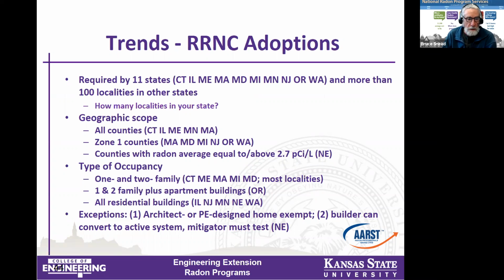And then sometimes the adoptions address the type of occupancy and whether it is typically 1 and 2 family dwellings, plus apartment buildings, or all residential buildings. And then sometimes there are exceptions, like you see there in the last bullet, relative to architect or engineer designed systems, and in Nebraska, the builder can convert it to an active system, but it has to be tested to verify performance.